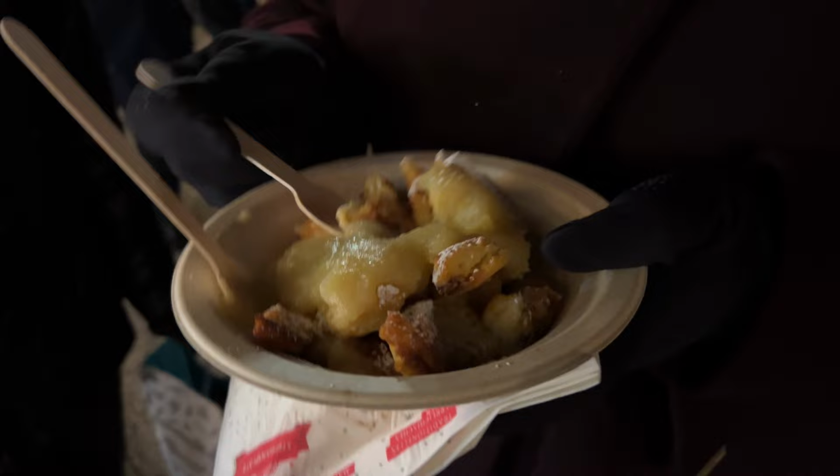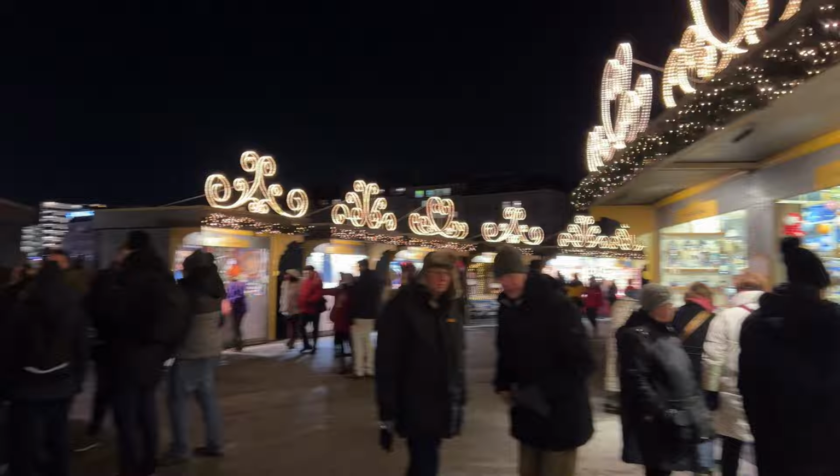Mm. That's pretty good. It's not like a buttermilk pancake. It's a little bit denser, but really tasty. Yeah, I like it. Better than Hungry Jack? Certainly better than Hungry Jack. I like it better with apple. That's really good. And you can also get it with Nutella, and I think that'd be really good. Pretty nice market. Yeah, it is. Pretty atmospheric. Yeah.